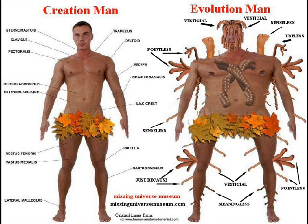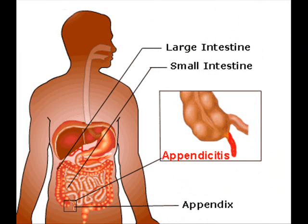The appendix is believed by many scientists to be a vestigial structure with little or no function in the human body, but recent research has shown that it may serve as a safe haven for beneficial bacteria that aid in the digestive tract, such as bacteria that break down complex compounds that the body cannot naturally use. In appendicitis, the appendix becomes inflamed and causes pain, nausea, and vomiting in the victim.